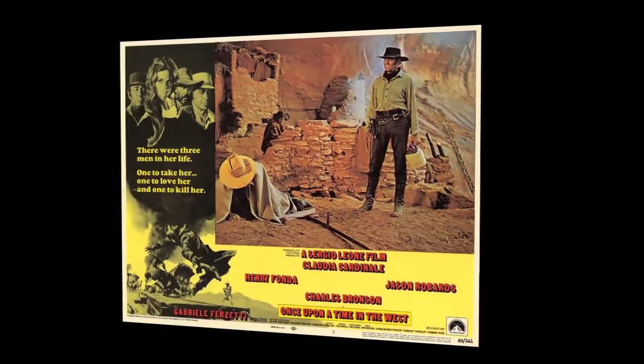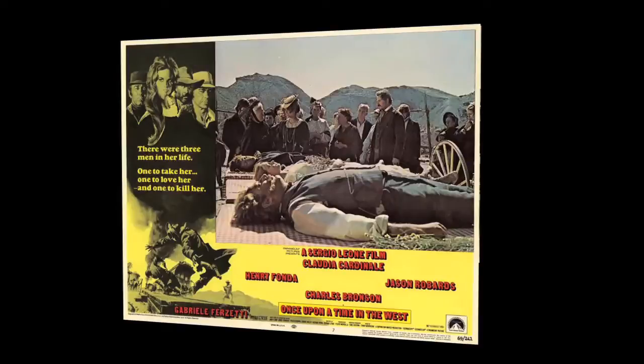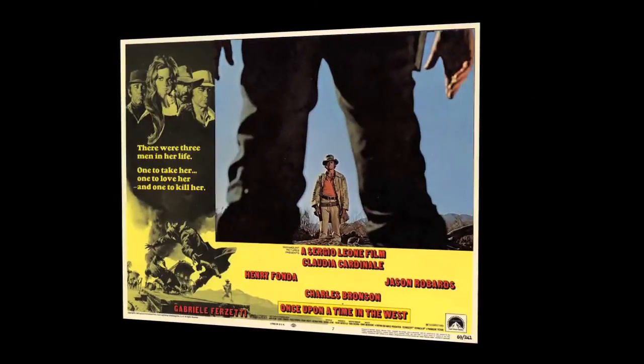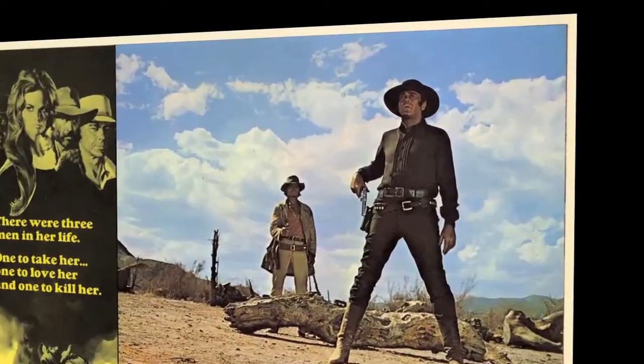Well, when you get to something like Once Upon a Time in the West, you get a complete set like this, all 8 cards, and you have some of the most famous scenes in the movie. You have images of the major stars, and you get the great panoramic images.